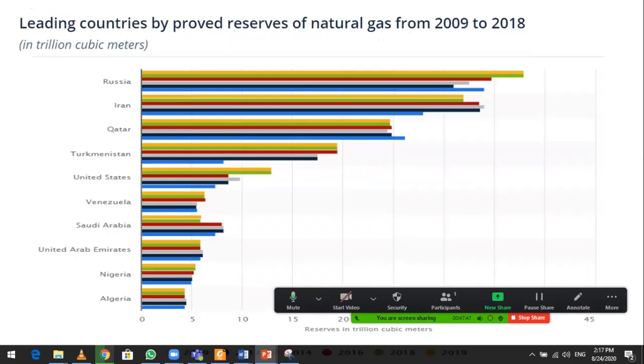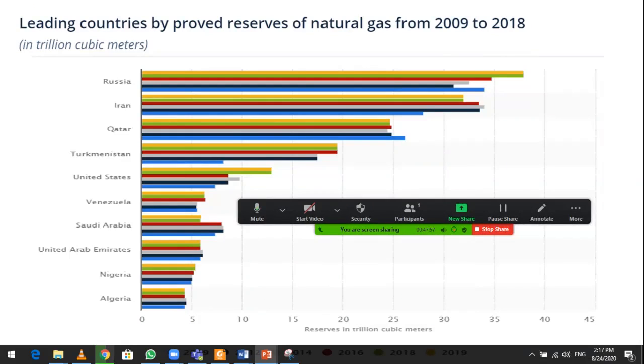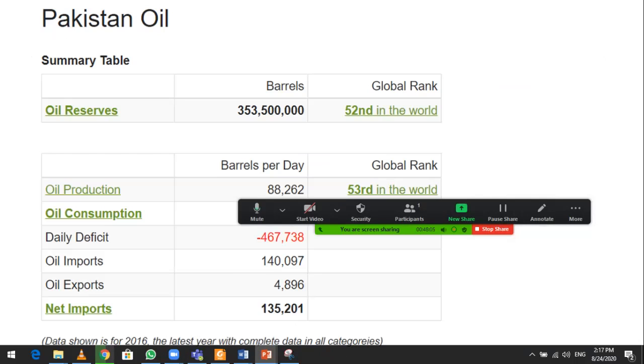So overall, these are the leading countries by proved reserves of natural gas from 2018 in trillion cubic meters. Russia, you can see Russia is, in 2019, finding more and more gas fields. For Iran and Qatar, more natural gas will be found, as natural gas is over.